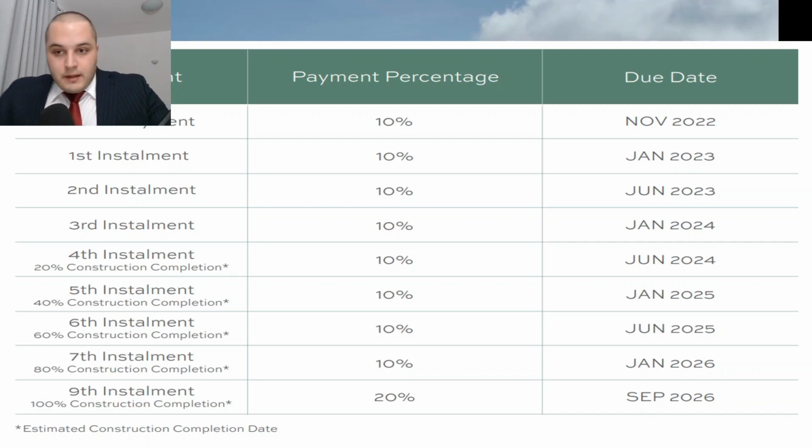So the payment plan for this new project is quite comfortable. As you can see, the down payment is 10%, which is supposed to be paid now when we have the actual launch in the next 3 days. After that, you have 10% payments in January and June during 2023. After that, again, January and June in 2024, and the same thing in 2025.